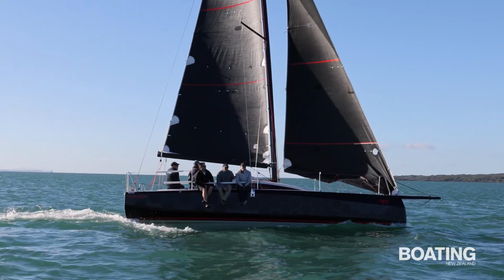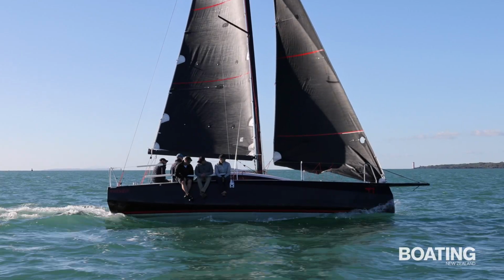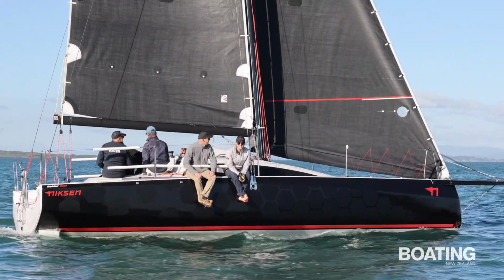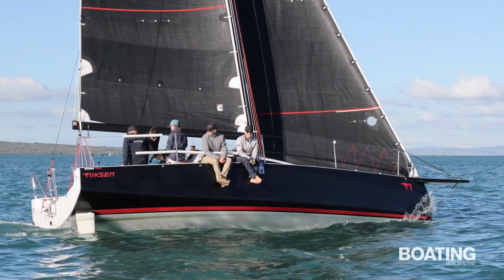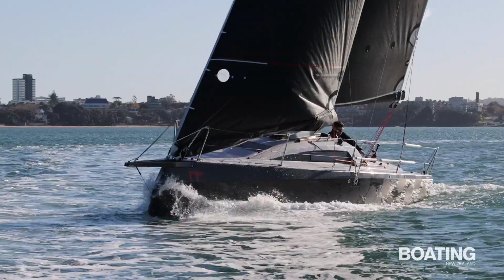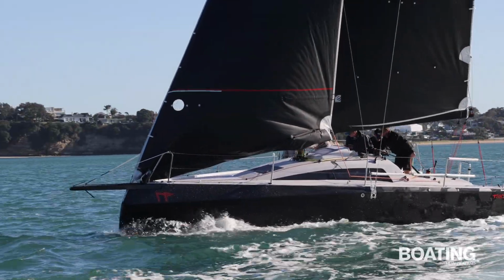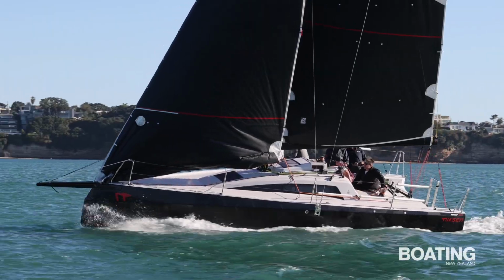But that's to come. The rig in this boat, compared to any other sort of boat of this size in the marina, is about 1 metre further back in the boat. And so that means starting from the end of the prod, we have the asymmetric, and then we come back a little bit, and then we have the code zero. Then we come back to the forestay, which is the jib, the headsail, and then we come inside of that and we have the staysail. So you have the ability, like a Volvo boat or an IMOCA, to run a triple-headed rig.